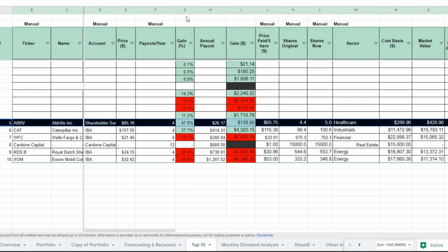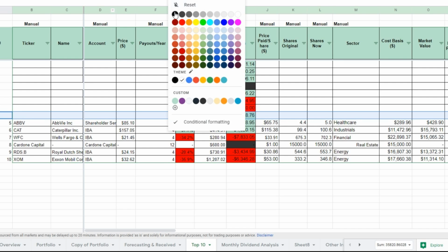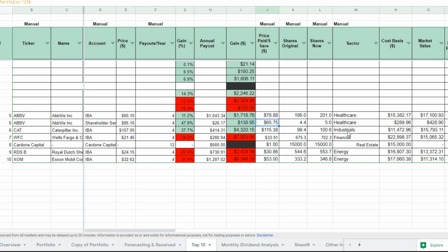And then number 5, sorry, I keep doing that. Number 5 here is AbbVie, and I think actually there's 2 positions in AbbVie here, so I'm going to do them together. So overall, it's about $17,500 or so in AbbVie, 206 shares overall. Pretty good cost basis on the two, $78 in my individual brokerage account, $65 in a separate account with a very small position. Overall, it's about $1,000 a year in dividend income coming into the portfolio. Really good position. I love this company. I think it's going to continue to do well.